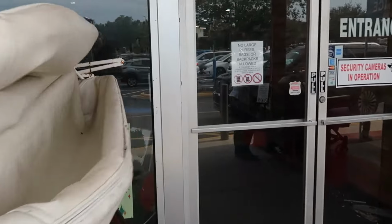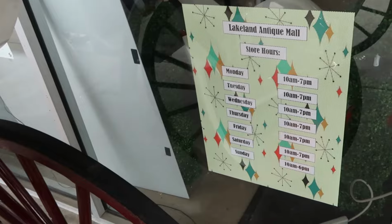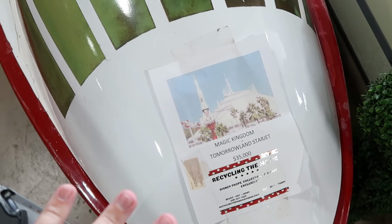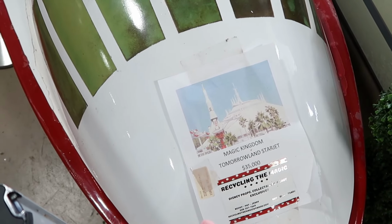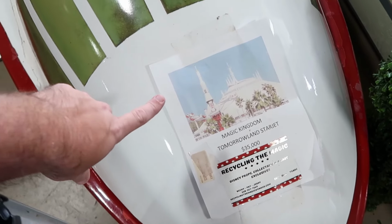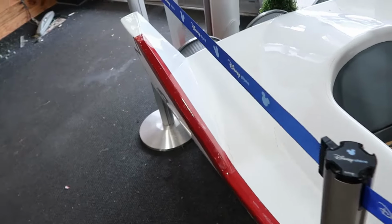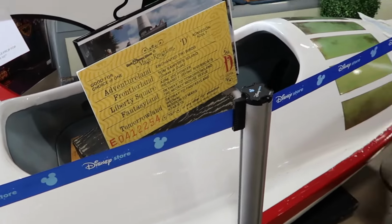I do want to mention the hours of operation. They're open Mondays to Sundays, usually 10 a.m. to 7 p.m. So as soon as you come inside, they do have a bunch of different ride vehicles. This one here is a Magic Kingdom Tomorrowland Starjet, $35,000. It shows you right in here where it was over in the Tomorrowland. That is $35,000 for a piece of Disney history. Really incredible though to see an actual ride vehicle that was used over at Disney's Magic Kingdom.